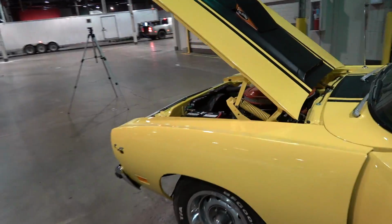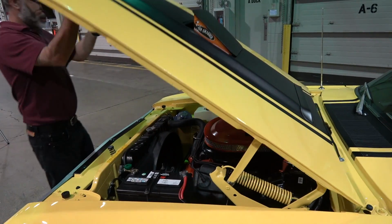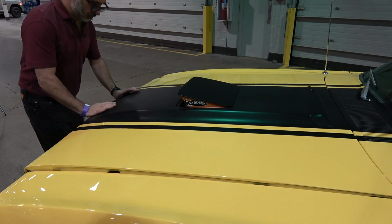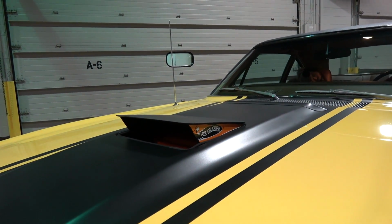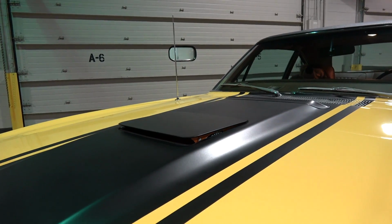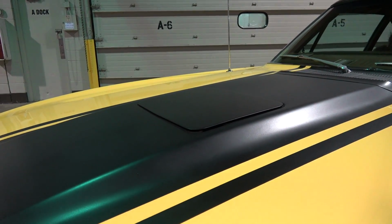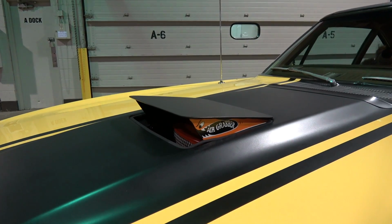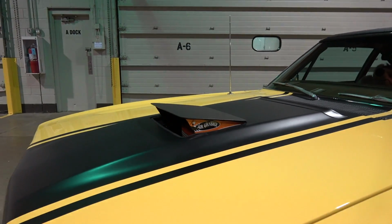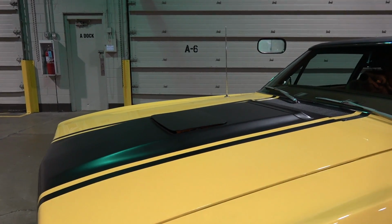I'll take that. All right, let's close. The air grabber hood's already up. May I close the hood? Go ahead, I'll let you close the hood. We'll show how the air grabber works up and down. All right, show me how that air grabber works. Then when you come to the red light and you're next to your other muscle car, show me how that opens up. This was a great idea. All right, we'll shut that down. Perfect, sure. We'll shut her down. Come on out.